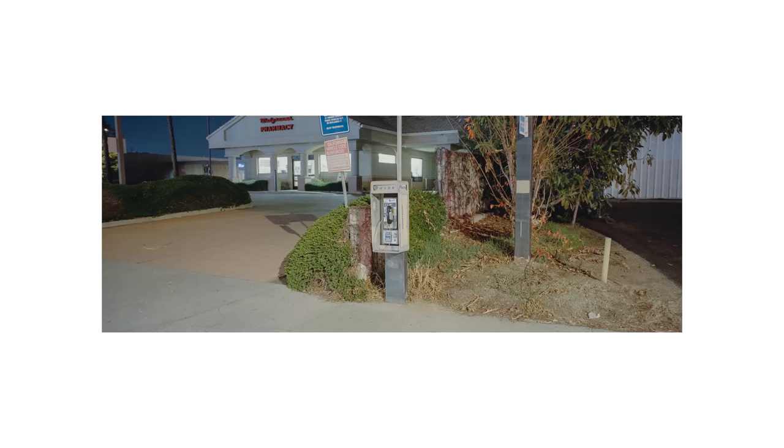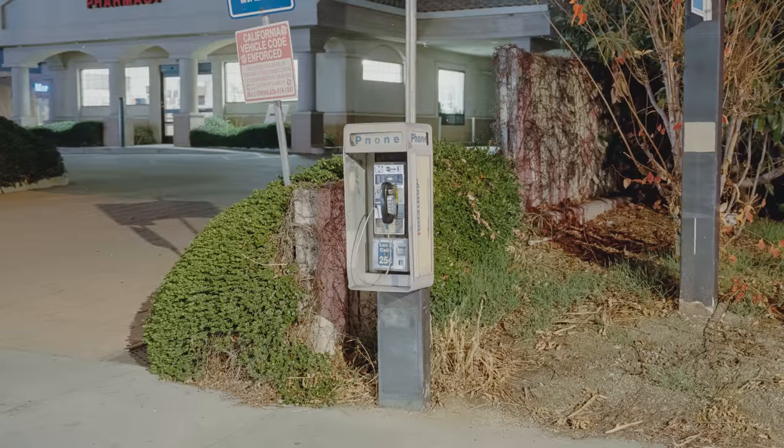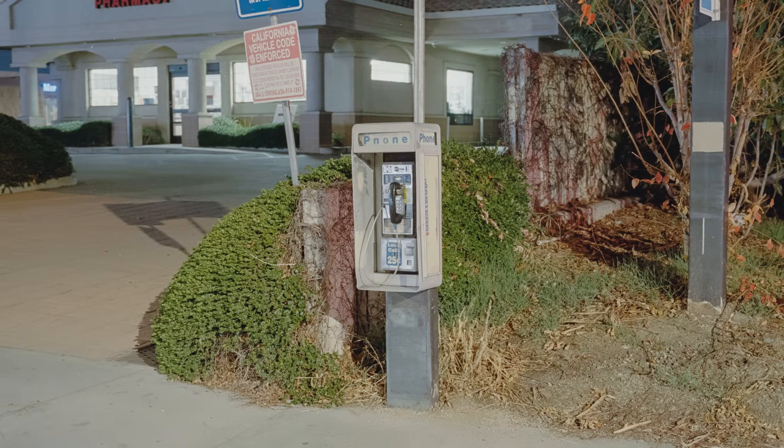This photo of the phone is the perfect example of good idea but bad execution on my part. The lighting and colors aren't working for me, but the composition is nice.